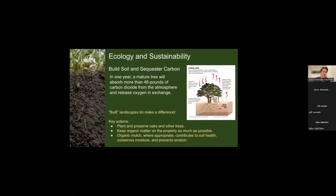So yeah, final points here. Plants are important. Trees are important. In 1 year, this is a fun fact, a mature tree will absorb more than 48 pounds of carbon dioxide from the atmosphere and release oxygen in exchange. That's a single tree. So we don't want to be too ham-handed removing vegetation out of concern for fire, because there are upsides to having vegetation on your landscape for you and the environment.